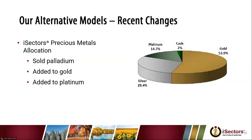We also own the silver Canadian closed-end fund as well. So both our gold and silver positions are in those closed-end funds. And I mentioned earlier, we sold all of our open-ended mutual funds out of liquid alternatives. We do still own those closed-end funds within precious metals because of that tax advantage.